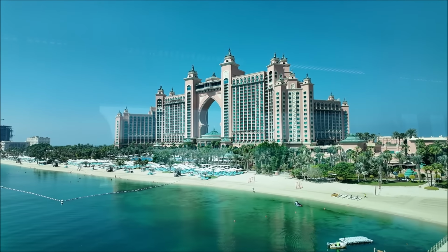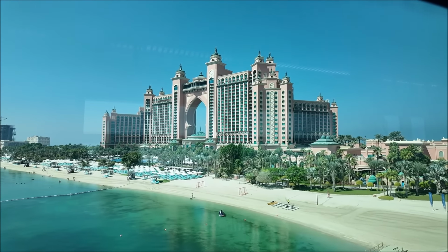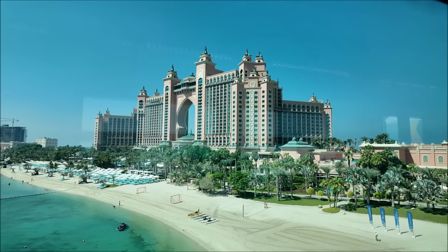Located at Atlantis, the Palm, AquaVenture is one of the largest water parks in the Middle East, offering thrilling water rides, a lazy river, and a private beach.